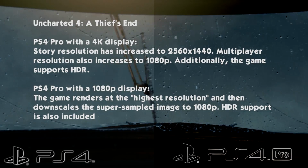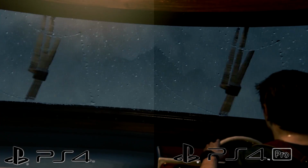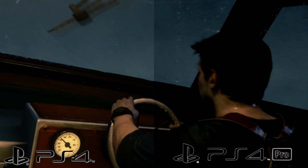We controlled for as many variables as we could. Both the TVs are 4K brand new televisions. The game we're playing, Uncharted 4, is PS4 Pro enhanced versus just the standard PS4 version. So why don't we go ahead and check it out.